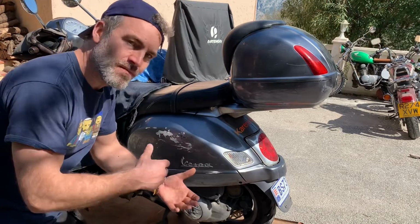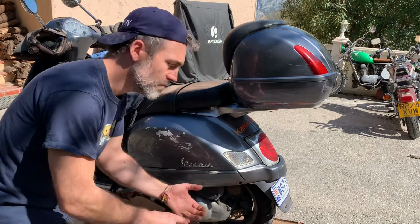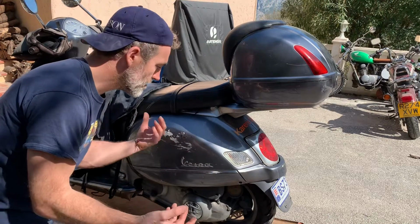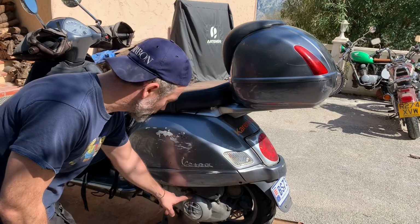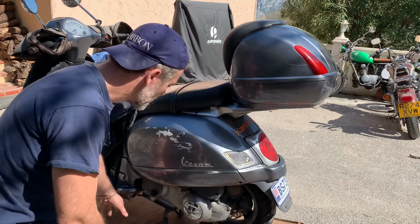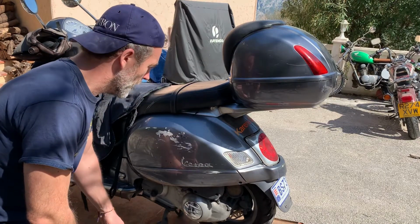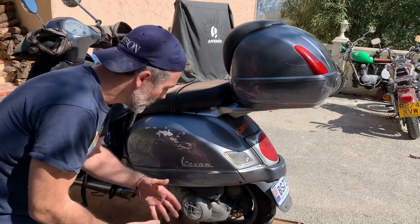The engine is, to this day, I mean, they've been doing this engine 20 years. They do them in Gileras, Aprilias. I mean, most of the Italian range MP3s run this engine. Super strong. Just keep it filled with oil, keep it serviced, and they're just fantastic. Loads of parts available, loads of dealers everywhere. You can always get bits.